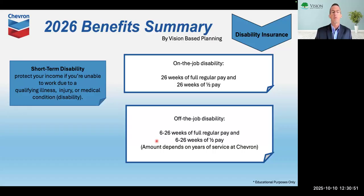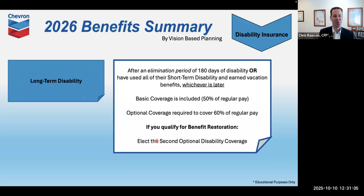But the off-the-job disability is all dependent upon how long you've been an employee, and that varies over a period of six weeks to a 26-week period. Okay, thank you. So the long-term disability, based on whether on the job or off the job, and to Brian's point, based on your tenure, kicks in at 180 days.